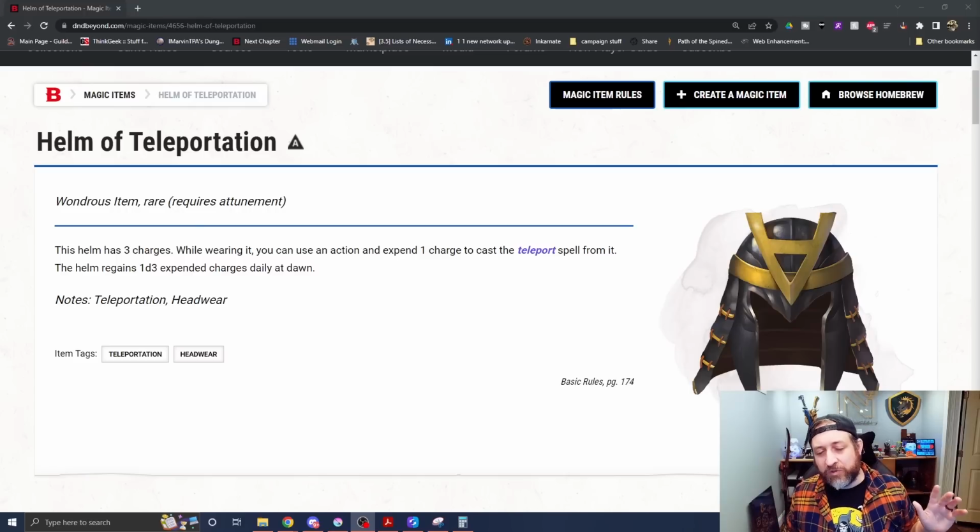I'll admit this is a little bit of an odd choice, but this has kind of grown on me over time. The Helm of Teleportation. This attunement magic item comes to us from the base rules, and it's a pretty simple item, right? It has 3 charges. While wearing it, you can use an action to expend one of the charges to cast the teleport spell. You get a D3 charges back daily at dawn.